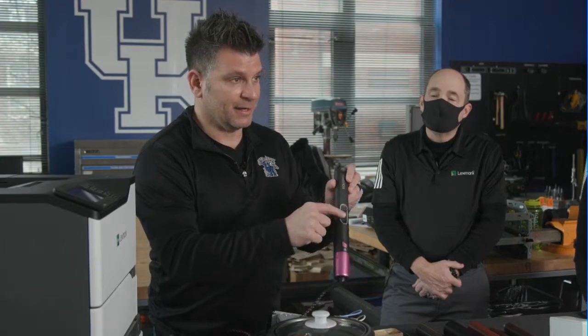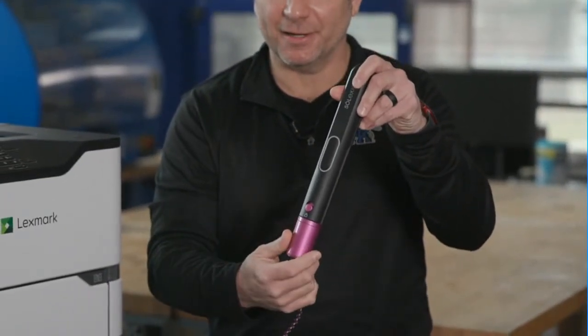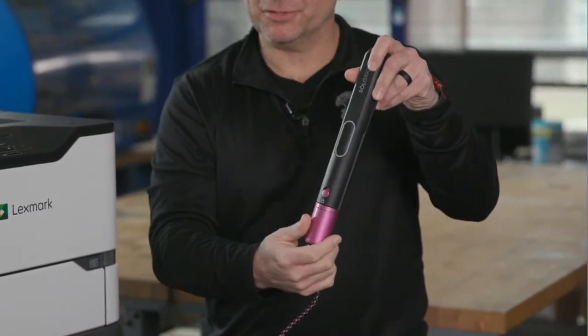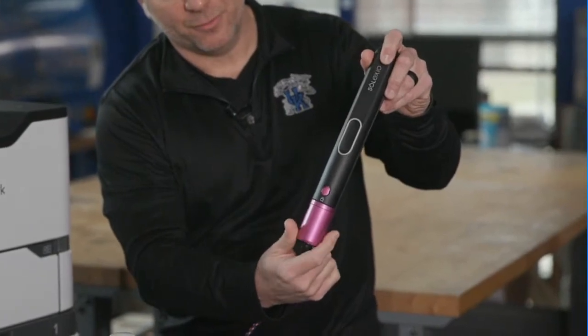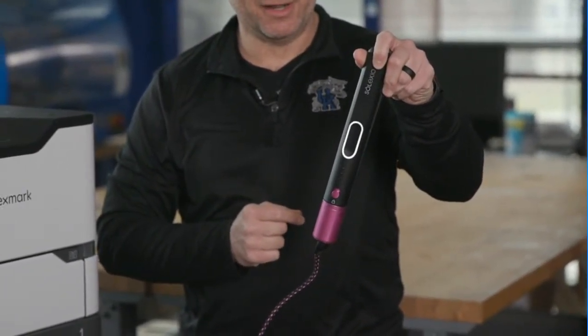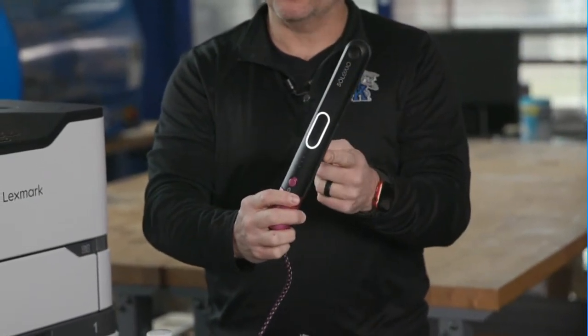There's a status light here. When I turn this on, I'm going to turn it to its highest setting, and you'll see this light blink while it's heating up. Once it's at temperature, it'll be ready to go. So I've just turned it on. You see it blinking. It should be ready to go in about 6 seconds. And there it is. Now the light's glowing, and I'm at temperature.